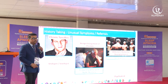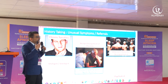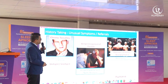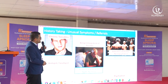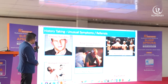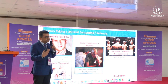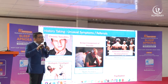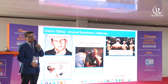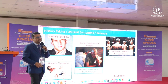Third is dementia, memory loss. Patients with sleep apnea will have memory loss. They cannot identify where they kept things last night or yesterday, and those patients may be misdiagnosed and treated as Alzheimer's or dementia by a neuropsychiatrist. Other is decreased libido, because of a lot of hormonal changes that happen in the person, there is decreased libido or sexual urge, and that patient may land up with the sexologist or urologist for treatment. But if you dig into the history, that patient may be having sleep apnea.